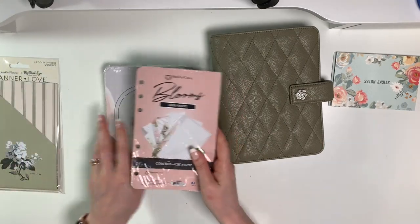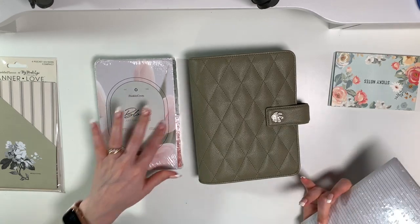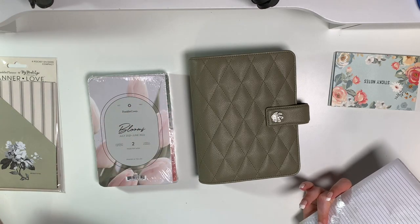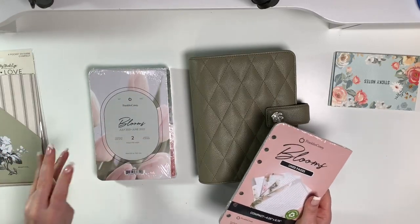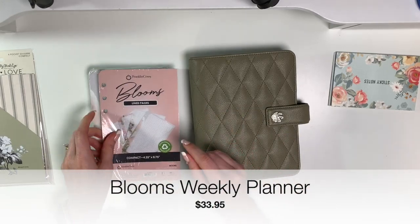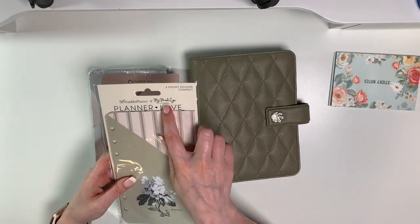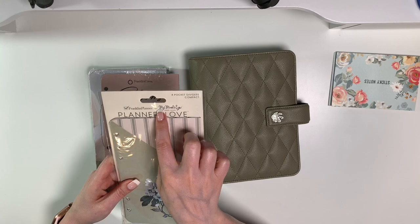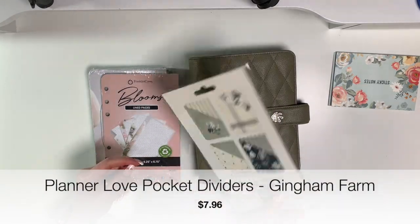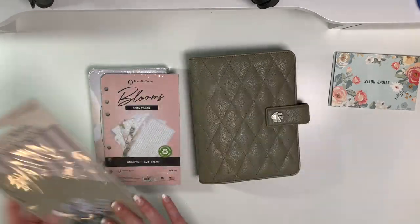And I figured the blooms would look so nice with this. And when I opened it, I was like, oh my God, it's perfect. All of these colors, it's just perfect. So I got the blooms weeklies and note pages, so everything matches. And then I got the Franklin Planner My Mind's Eye Planner Love Collab pocket dividers. And I figured those would match, like the greenish ones will match really well with that.